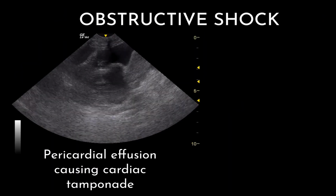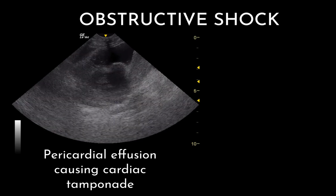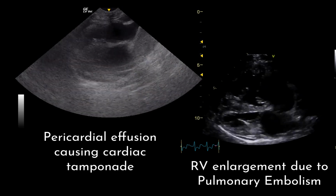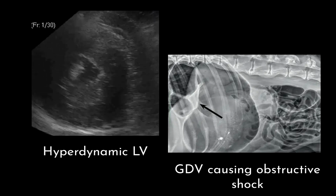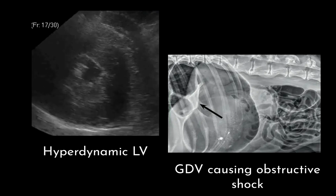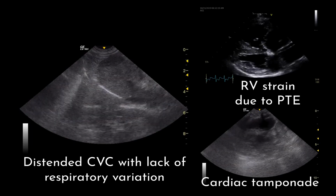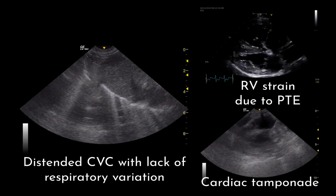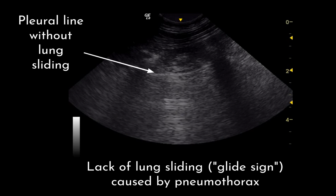Patients in obstructive shock may have pericardial effusion in case of cardiac tamponade, RV strain if massive PTE was the cause of the shock state, and potentially a hyperdynamic heart if venous return to the heart was obstructed, mimicking hypovolemic shock. Their CVC may be distended in case of cardiac tamponade or PTE, and they may also have absent lung sliding due to the presence of tension pneumothorax.